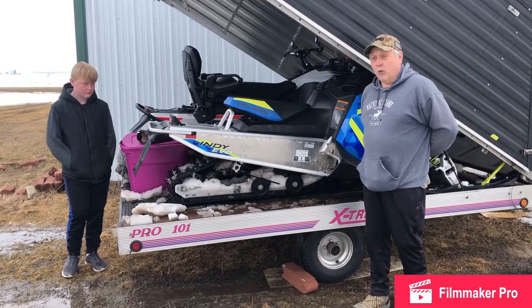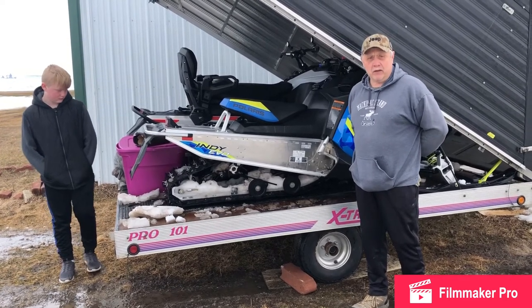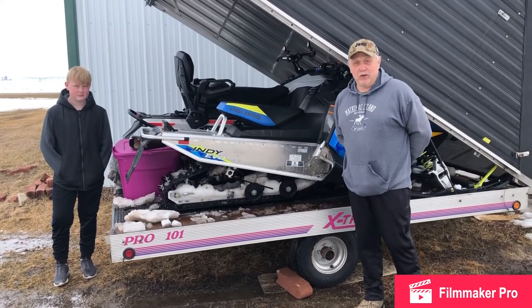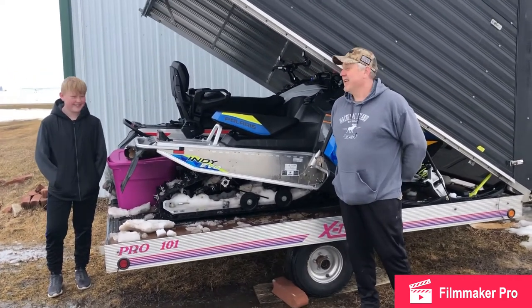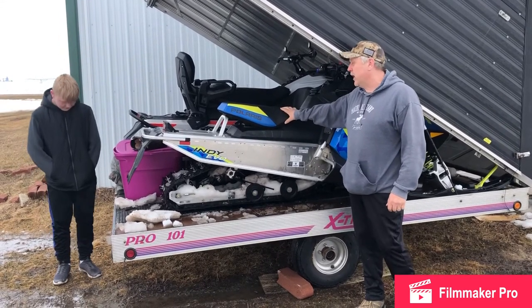Overall, another nice thing is Mom even got on the Evo this weekend and took it for a ride. She really enjoys it, don't you, Mom? Shake the camera if you do. Yes. So the Indy EVO is an absolute all-around fun sled for everybody.